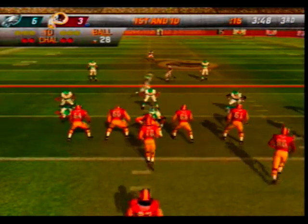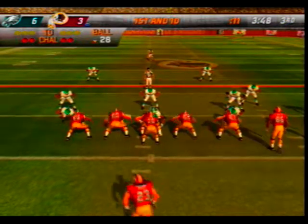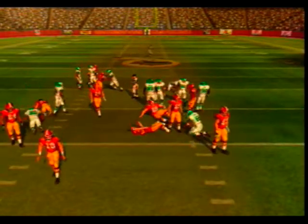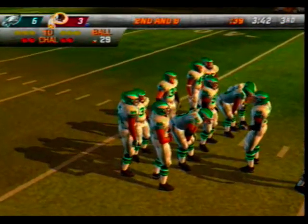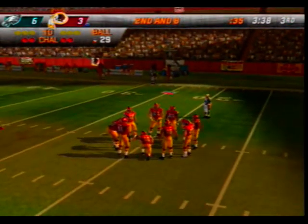First and 10. It's showtime, baby. Going to the air on first down. With the pass, he hits his receiver. Harrington comes up to make the play at the 29-yard line. Copeland gets the reception, but it's only about a 2-yard pickup.